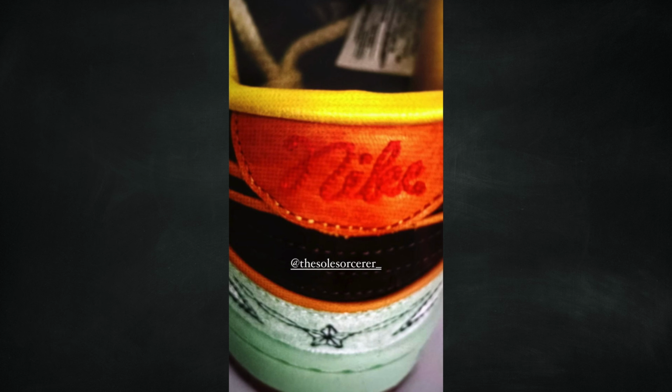It seems that a lot of people do like the color blocking. I've seen some people knock it, but I personally like it a lot. I think it looks dope. And let me know your thoughts down below.